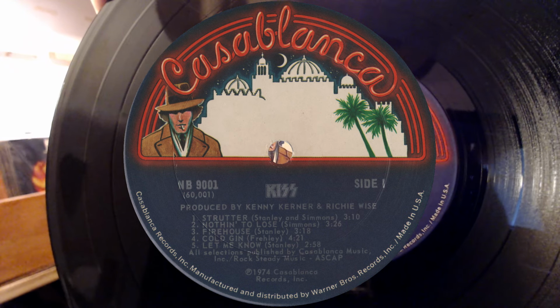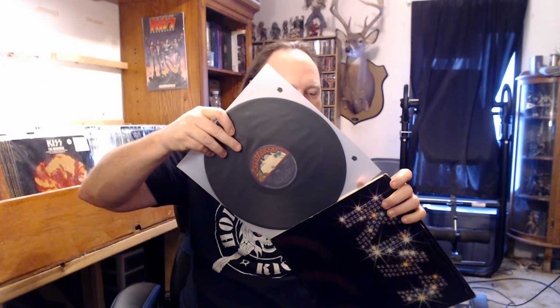You can see there's no promotional text or anything on the label. So, as a collector, I have a hard time considering this a promo, even though I understand why it was handed out this way. They didn't want to print up a new batch of white label promos. I get it. But when you have a promotional copy that exists like this, it's hard for me to be sold on the fact that this is a promotional copy from a collector's perspective.